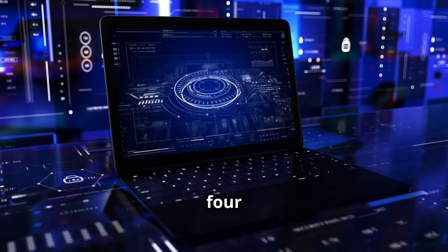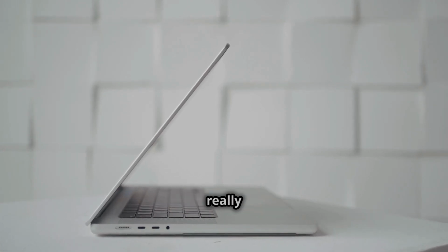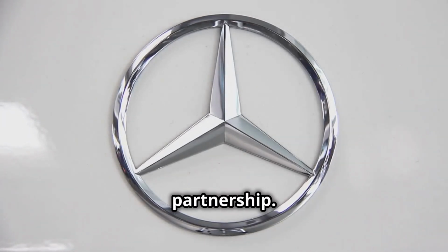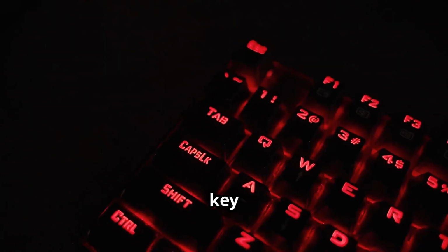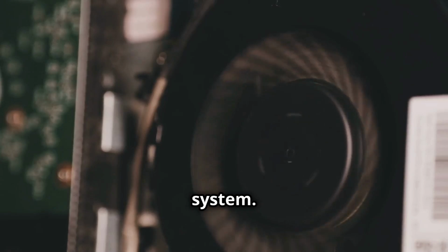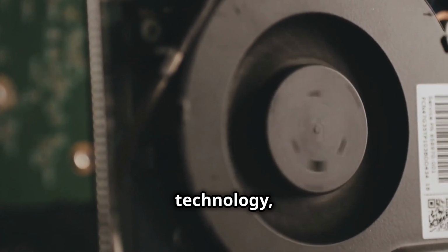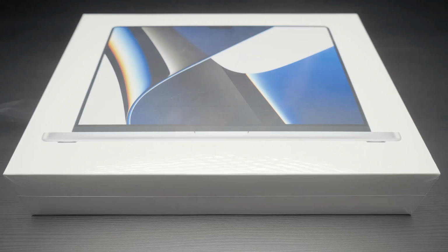Section 4. More than just a pretty face. The design is where the collaboration really shines. The laptop features the iconic Mercedes AMG logo on the lid, a testament to the partnership. The keyboard is a work of art, with per-key RGB backlighting and a dedicated AMG key that lets you customize performance profiles. And let's not forget the cooling system. MSI has implemented its cutting-edge Cooler Boost 5 technology, ensuring the laptop stays cool even under the most demanding workloads.